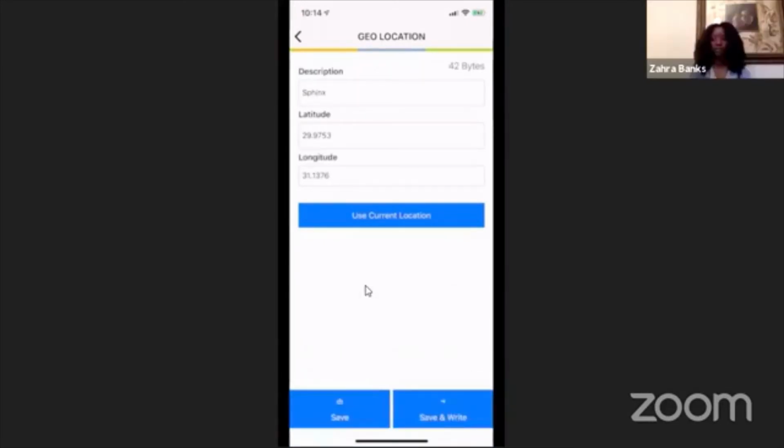There we go. Oh yeah, there we go. All right, perfect. So then again, you click save and write. I guess you don't need to see the screen. And then save and write again. And then it will ask you.